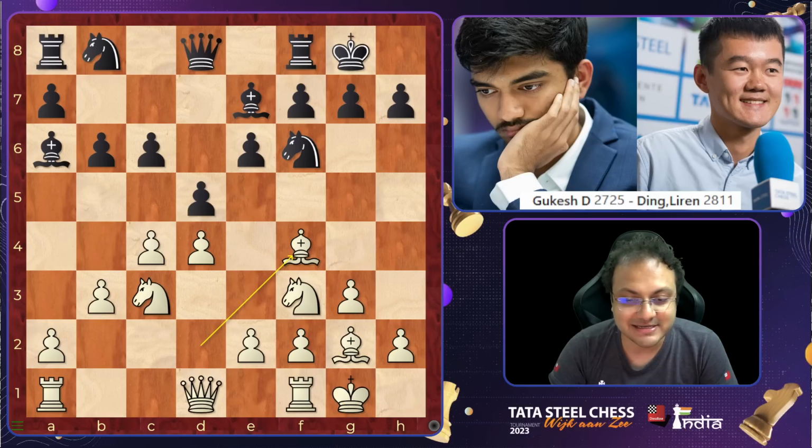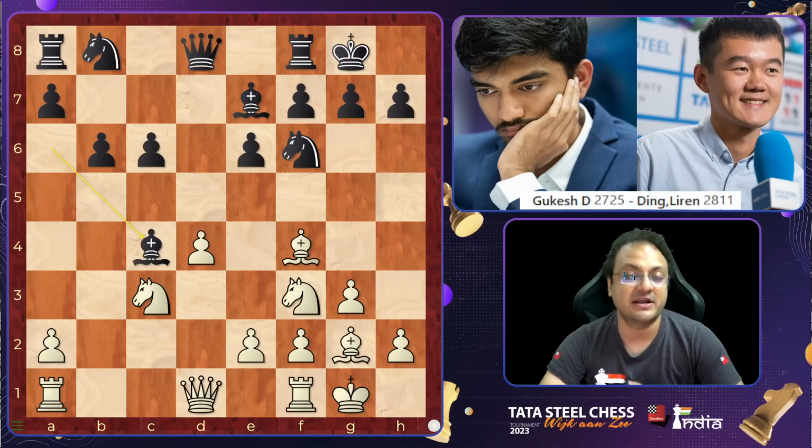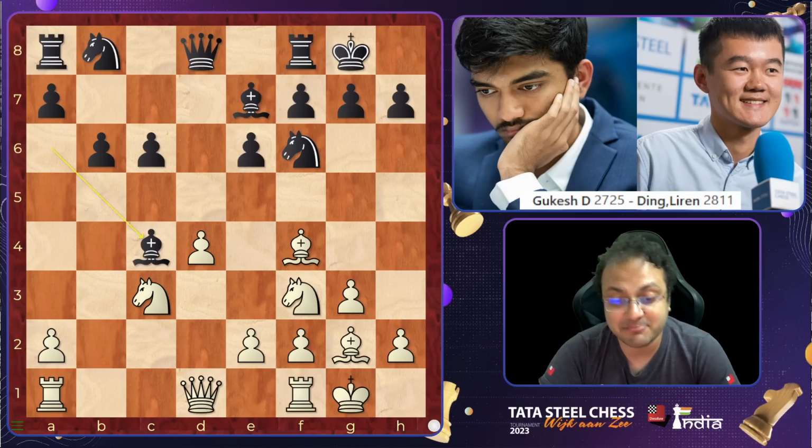And here the interesting variation. Take on c4, pawn takes, and bishop takes. Now try to find what white should play here. This is an important question for you. Try to figure out what you would do here as white.